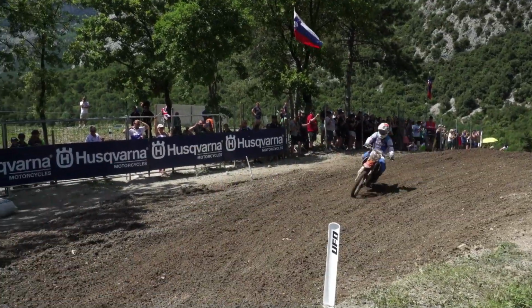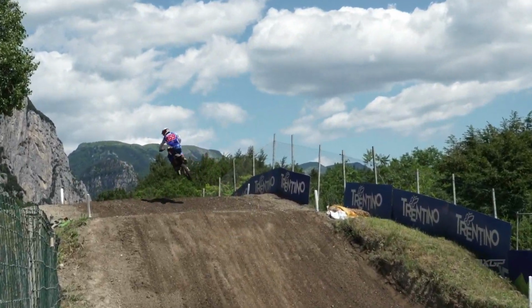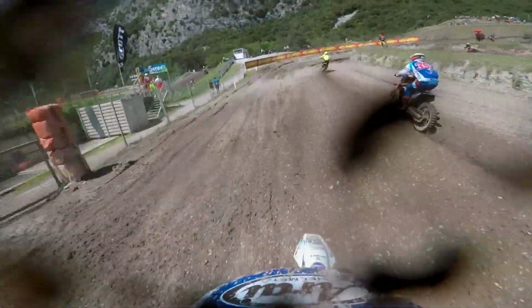Further back though, a frantic battle for 7th. Lucas Brun of Denmark, Ferruccio Zanchi and Edgar Canet all fighting over 7th place. Maxim Grau there as well. He came into view, went round the outside on that drop-off, pushing the Italian back a position.